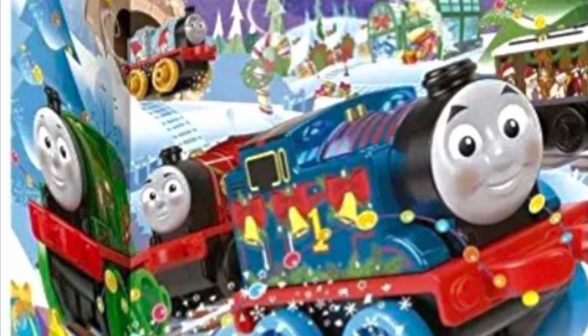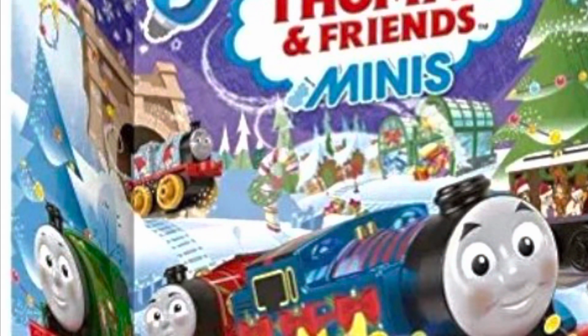So, the packaging has the same foldable advent calendar design as the 2022 advent calendar, and I suppose it'll have the playmat that is wrapped around it that has the engines on it, and it has all the new Thomas Minis. I think it's just the 5 new Thomas Minis in this pack are on the packaging.